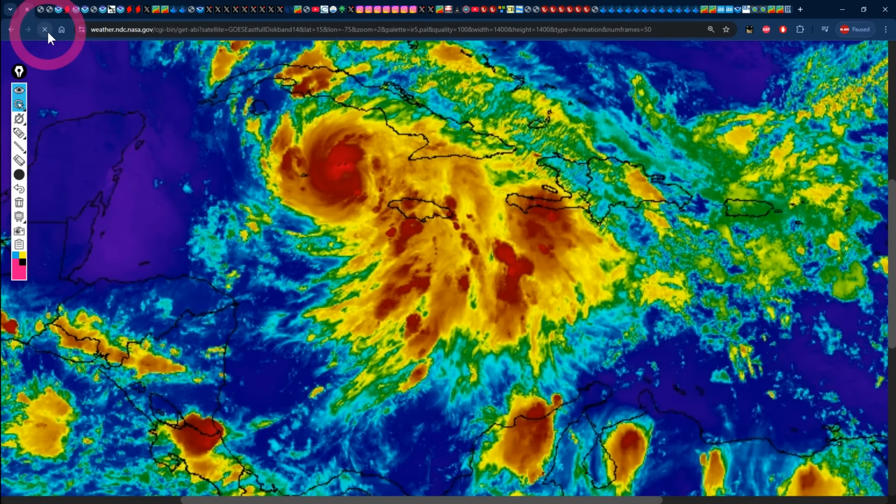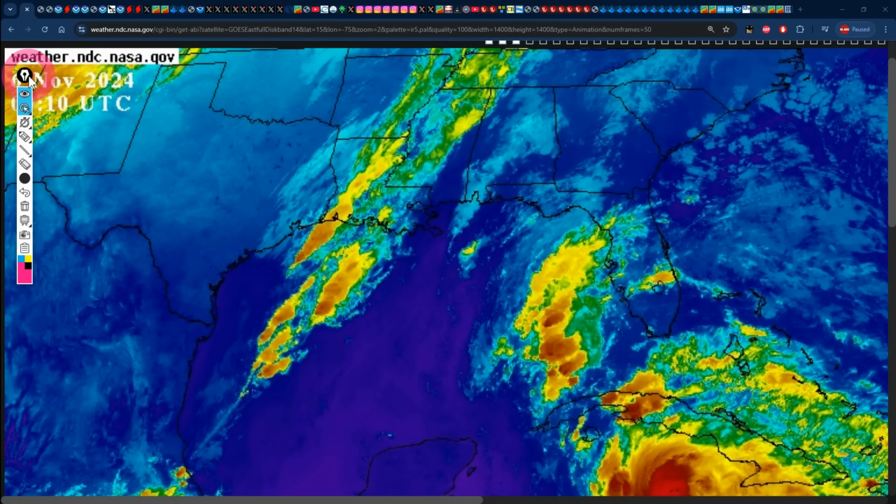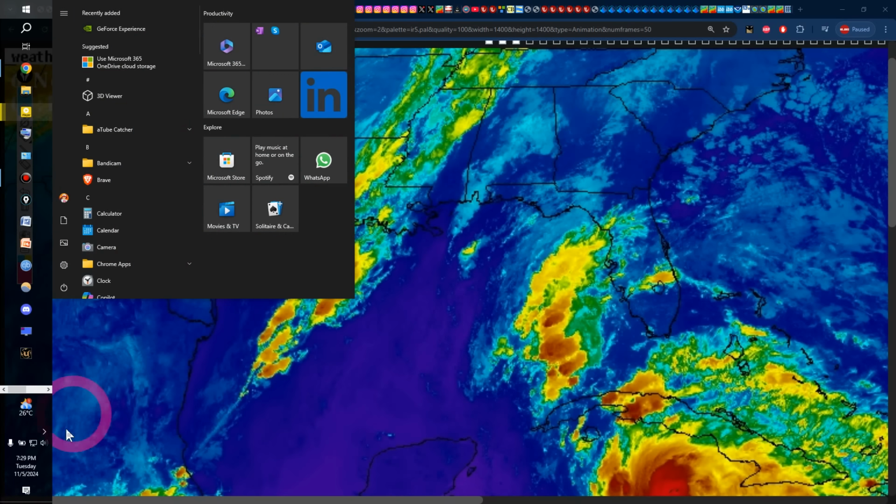As a matter of fact, if we reload the latest images, let's look at the very latest one that just came out at 0010 UTC, which is about the same as 7:10 p.m. So this just came out almost 20 minutes ago. We can definitely see what's taking place. Look at the clouds, quite an impressive system. For reference, here's Jamaica right here.